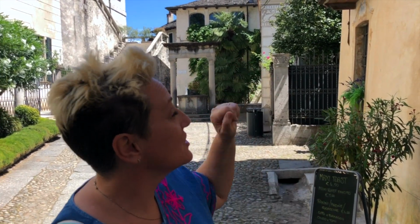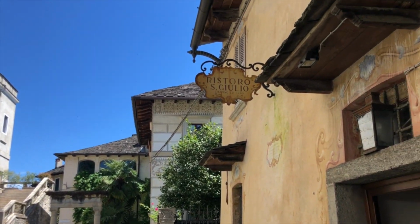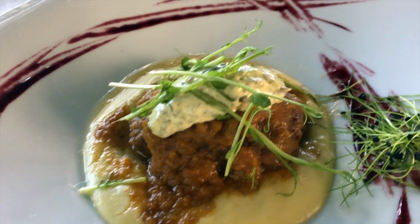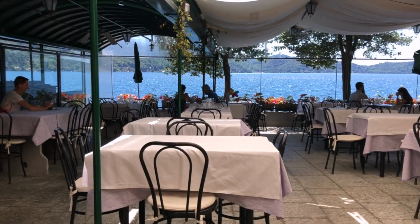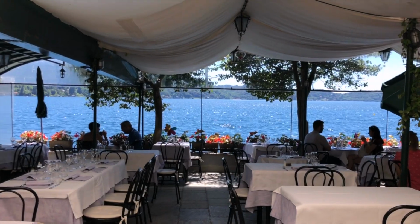And if you need something to eat or to drink, there is only one restaurant in the whole little island, and it's called Ristoro San Giulio. Let's have something inside. Typical and revisited Italian dishes are offered in the beautiful terrace overlooking the lake or in an ancient hall from the 8th century.